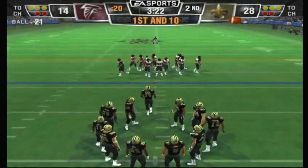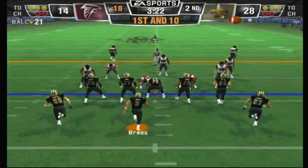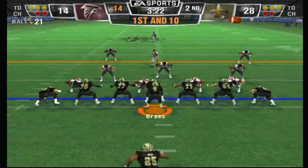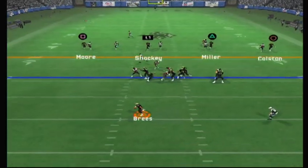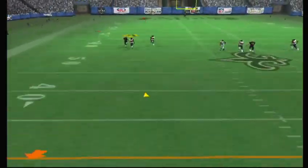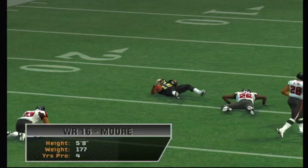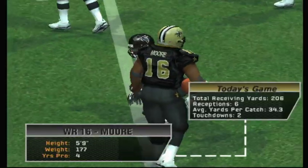First down now. Will start the drive at the 21-yard line. First and 10. The Falcons go with a four-man front. They hand it off. Fakes the run. Here's the deep throw. Pass is complete. Wide receiver and the quarterback are on the same page today.